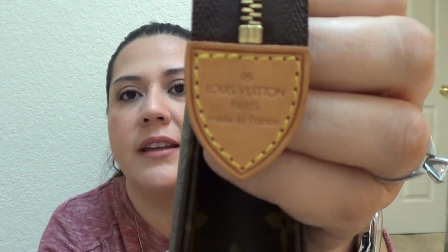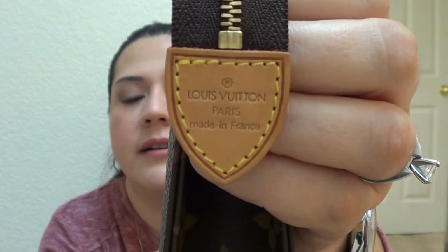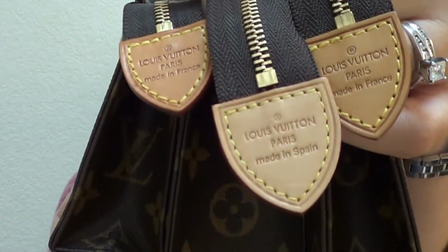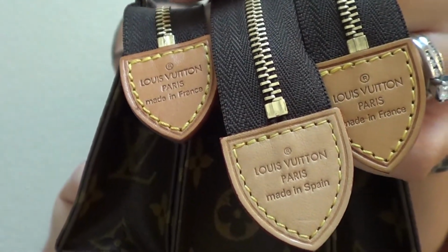But yeah, again, you can see this gorgeous patina on the Vachetta tab. So yeah, that's the toiletry bags. They do it a little differently when they're stamping the wipeable interior. Here's something interesting. I purchased the Toiletry 26 and the Toiletry 15 pre-loved, and I purchased the Toiletry 19 brand new. But check out the patina on the 15 and the 26, compared to the 19.